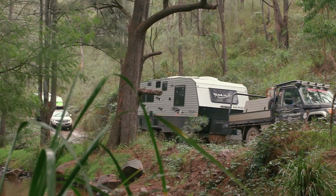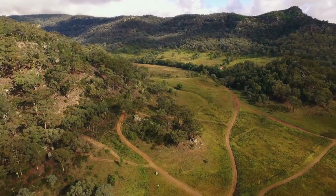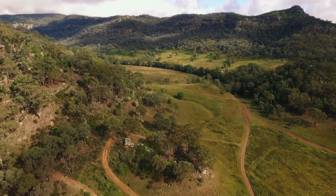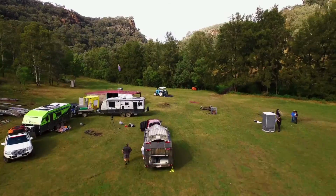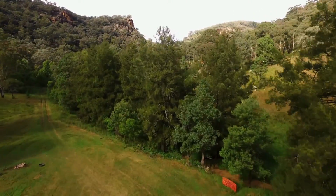Picking up from where we left off last week, we find ourselves camped in the rough and wild landscape of the glorious Bylong Creek 4x4 park. But before we get out on the road to the next part of our trip, here's Sal from G&S Chassis with a few handy tips on how to pack away your camping gear before a big day out on the road.